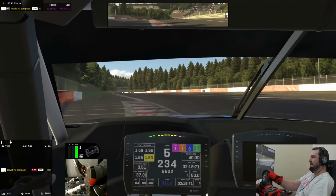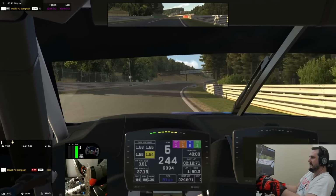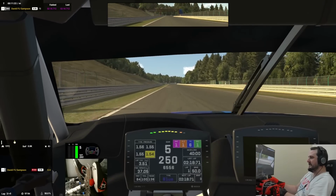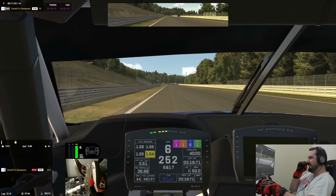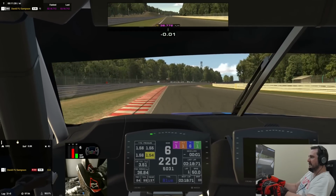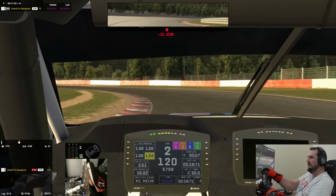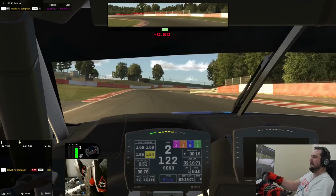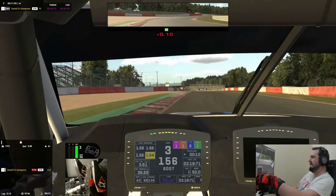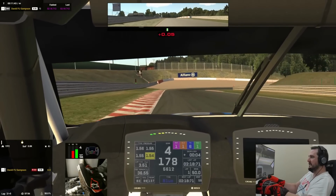Nice bite. There you go, no off track. Yeah, so far so good. Maybe a little understeery. I'm not loving this fifth, sixth transition. I'm left feeling numb. So that section there is the hardest for the car. It was quite weighty at the front.